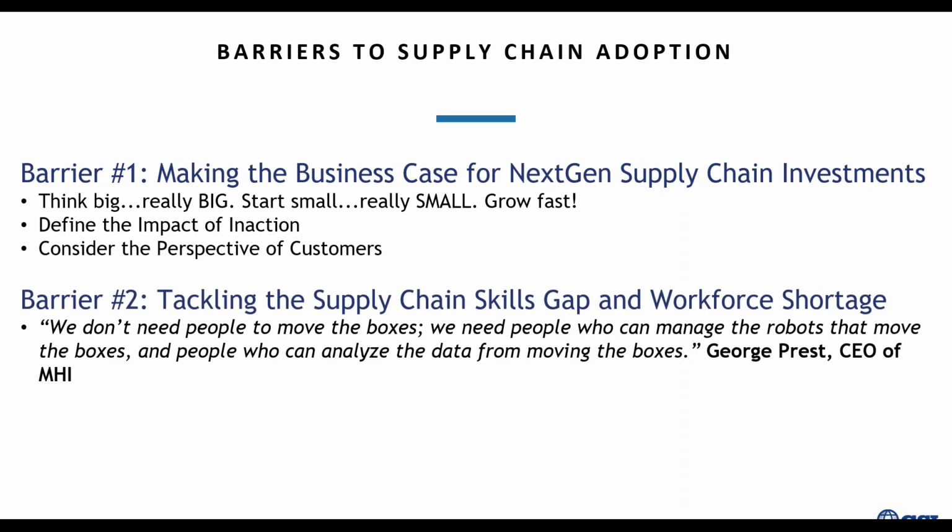The other barrier is people. There is a lack of people who understand this technology and can use this technology. As George Press said, we don't need people anymore that move the boxes. We need people that understand the movement and the robots who move them, analyzing that data from moving the box.